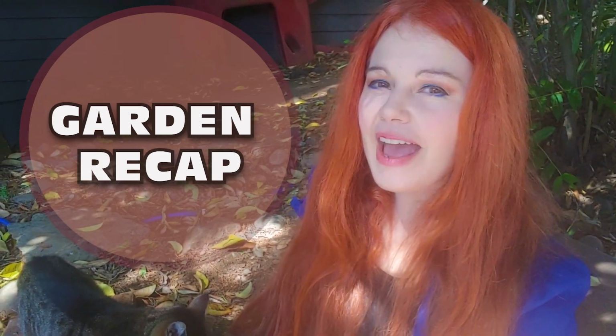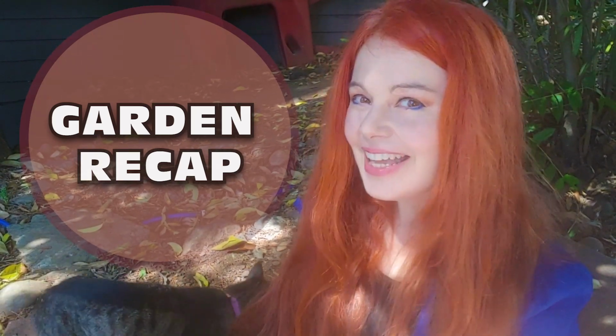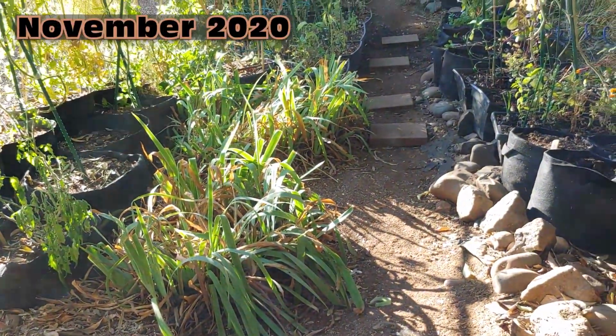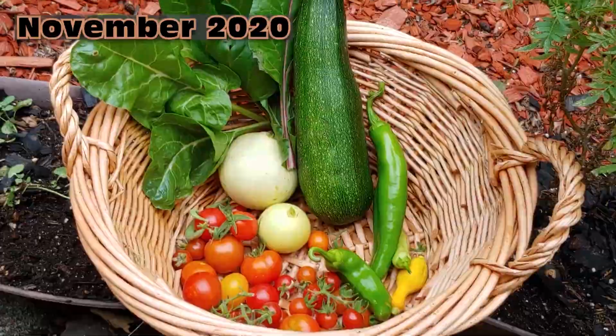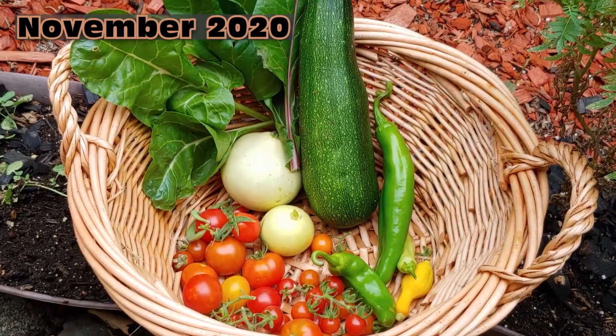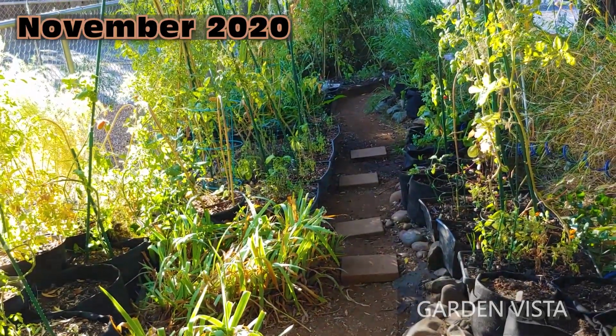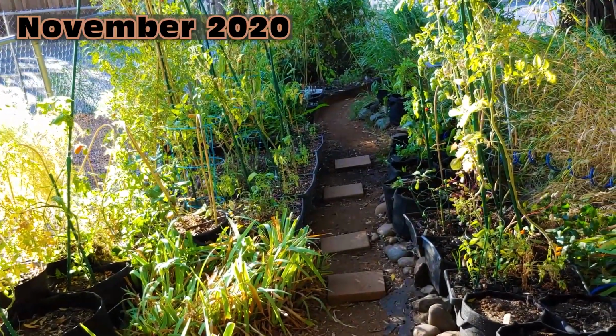Let's recap on what happened since the last garden tour in autumn 2020. It's the end of November. The garden isn't nearly as beautiful, but I'm still getting a decent harvest. Here's a quick look at the garden vista. Let's run through some of the changes in the different areas.